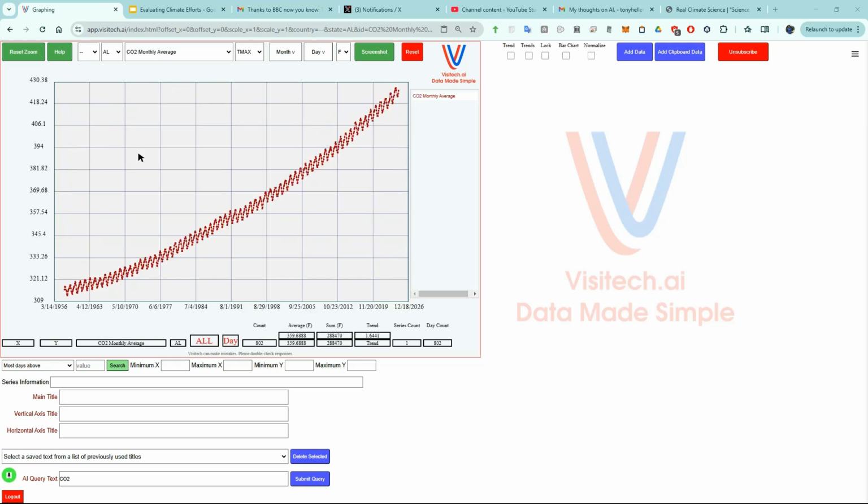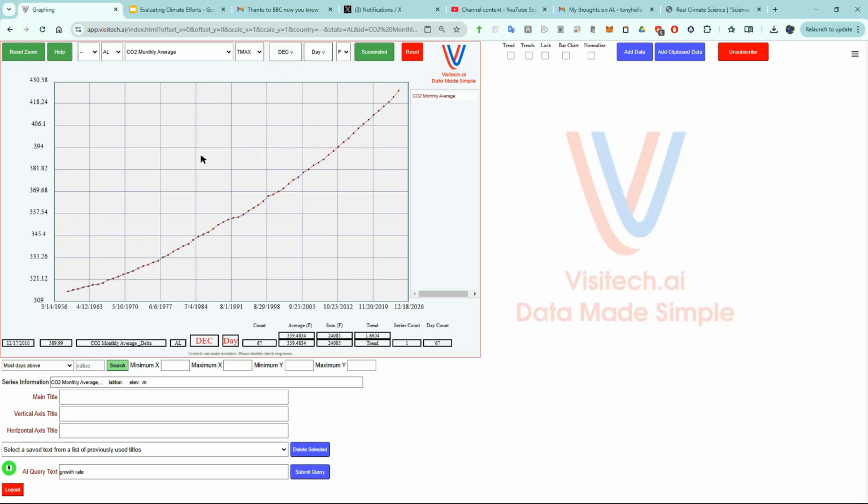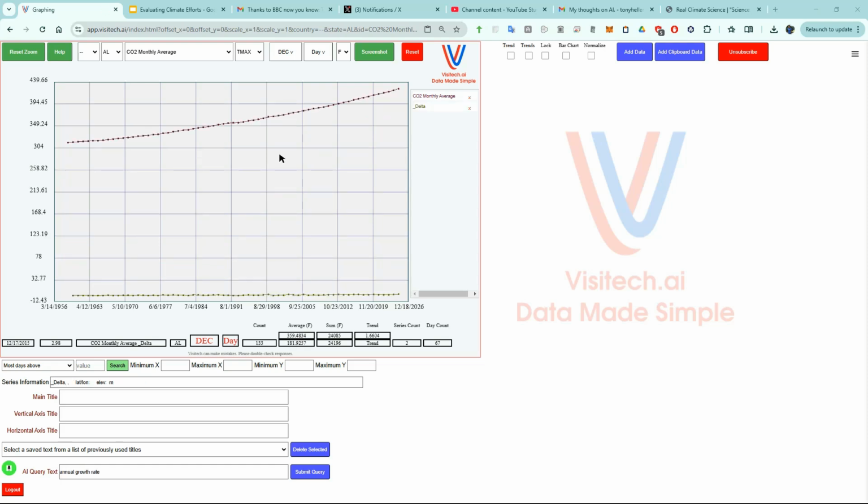Now we're looking at a graph of carbon dioxide levels over time measured at the Mauna Loa Observatory in Hawaii. You can see that there's annual cycles in the data, and I'm going to remove them by looking at only the month of December. Let's take a look now at the annual growth rate. Annual growth rate. Now we have two lines.